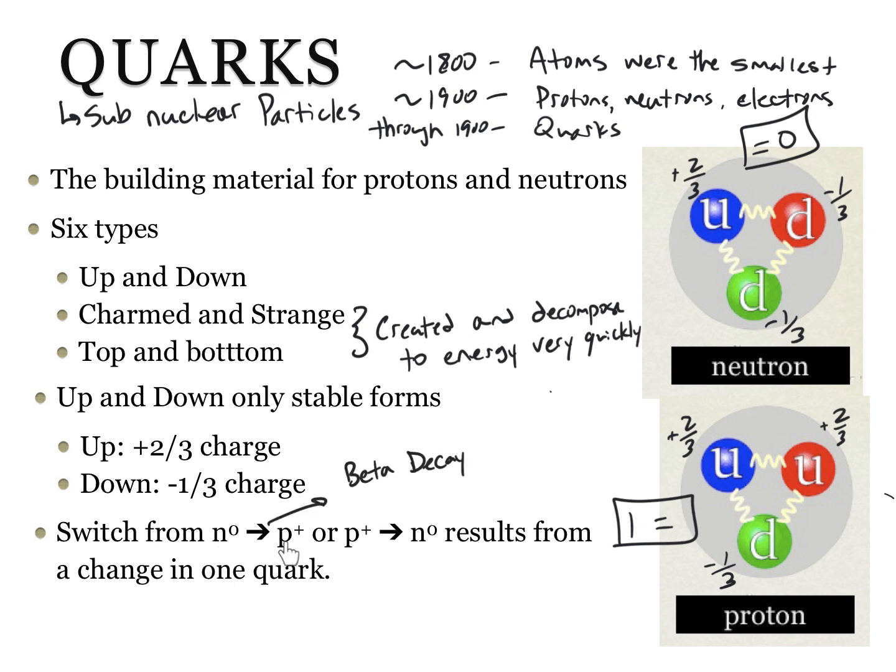So you can see how easy it is to switch from a neutron to a proton, which happens in beta decay. A neutron gets converted to a proton, simply by changing one of the quarks from a down to an up. The opposite can be done. A proton can be converted to a neutron, and that, in fact, is a different type of decay that we did not cover in this class, but we do cover in AP chemistry if you decide to take that next year. So it's pretty easy to convert from neutrons to protons. Just simply flip a quark.